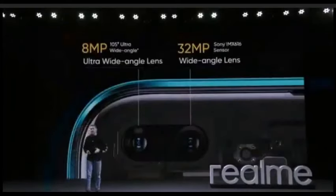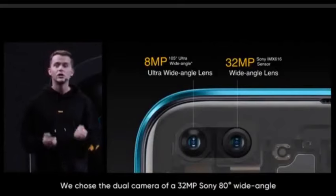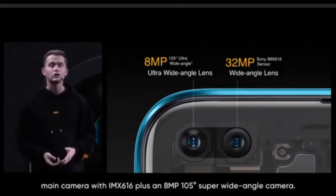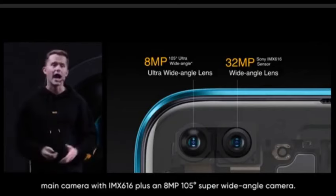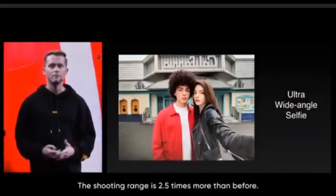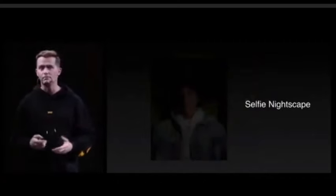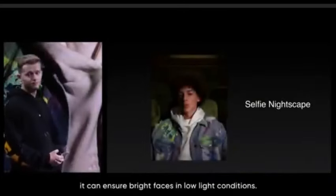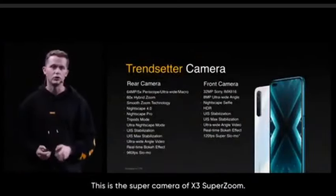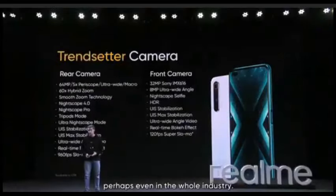Pretty cool. Take a look at the configuration of the two cameras. We chose the dual camera of a 32-megapixel Sony 80-degree wide-angle main camera with IMX616 plus an 8-megapixel 105-degree super wide-angle camera. The shooting range is 2.5 times more than before. The front camera also supports Nightscape, which is especially optimized for portraits. It can ensure bright faces in low light conditions. This is the super camera of X3 Super Zoom. It would be the most powerful camera phone in its price bracket, perhaps even in the whole industry.